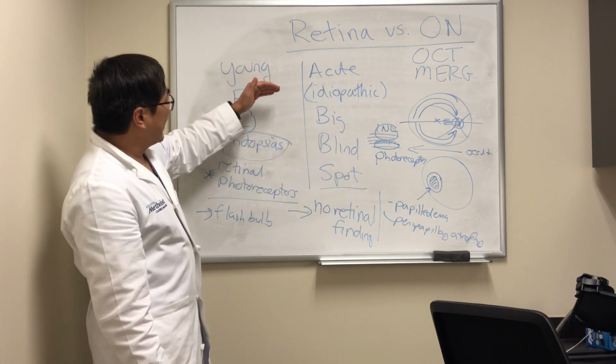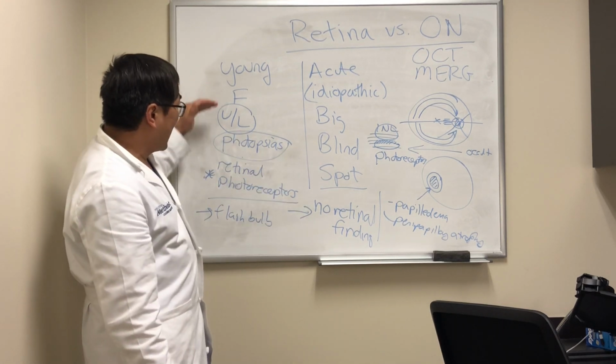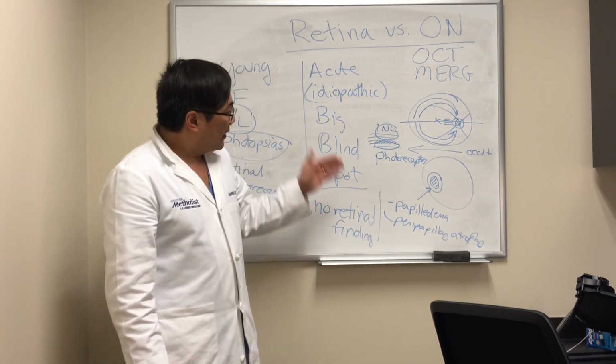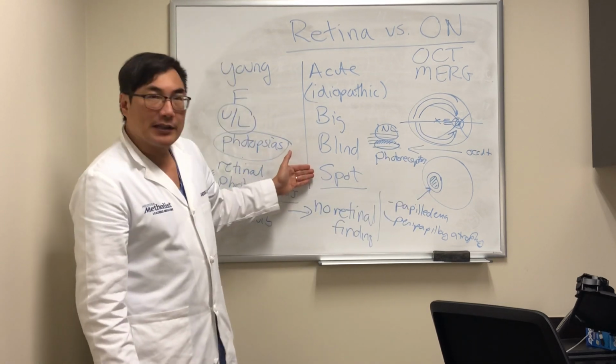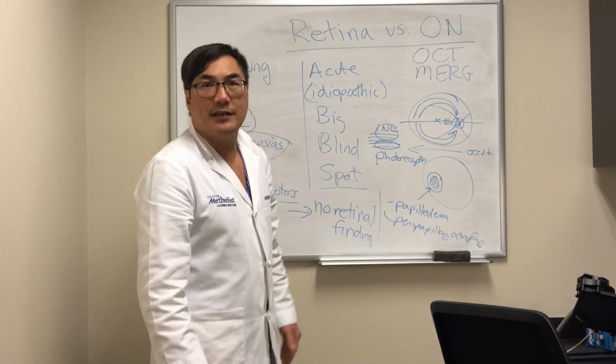The key and differentiating feature: acute, unilateral, big blind spot, young, female, photopsia, flashing light, no RAPD, disc looks normal. Big blind spot on the field, no ophthalmoscopic correlate, OCT and MERG are diagnostic.